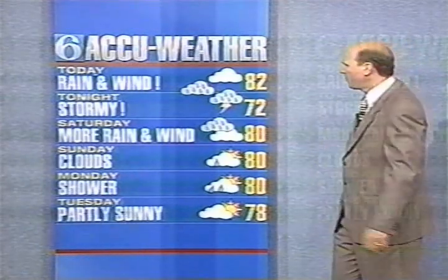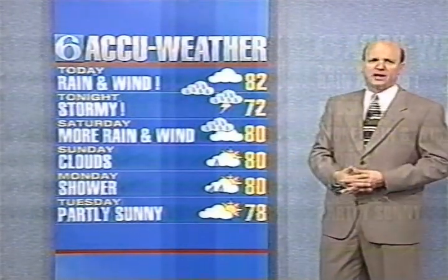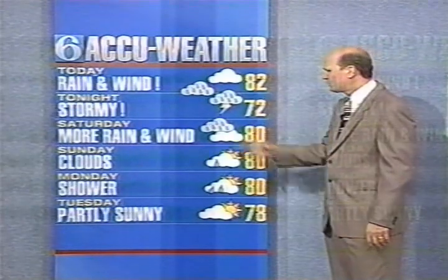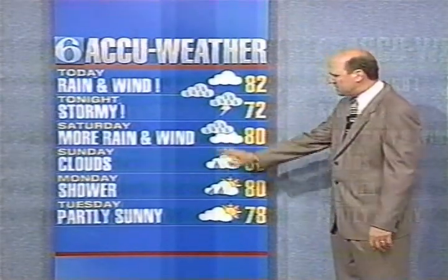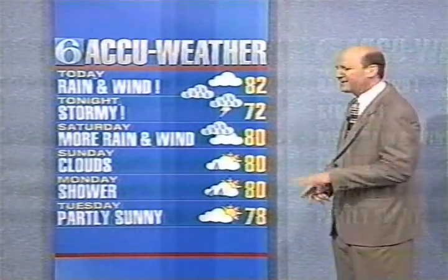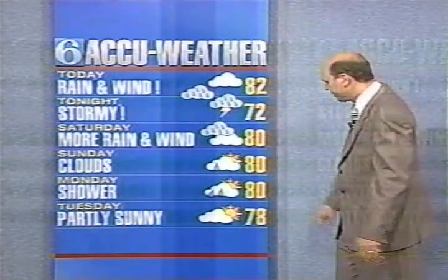The exclusive AccuWeather 5-day forecast. Rain and wind combined somewhere between 10 and 20 miles an hour today, gusting as high as 40 plus later tonight and tomorrow. 82 the high, 72 the low, some thunderstorms possible. More rain and wind as we go into the day tomorrow, 80 degrees. Could clear out by the end of the day tomorrow, but still a lot of clouds around on Sunday. If they're not from the hurricane, the tropical storm now, there's a little backdoor cold front. So either way, Sunday looks sort of iffy, 80 degrees. Shower left over on Monday, and it looks like Tuesday, finally, before we really clear out, dry out, partly sunny skies.